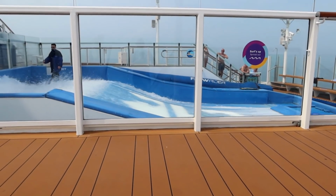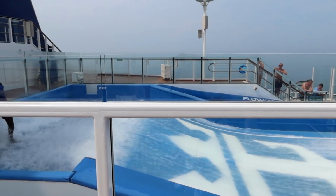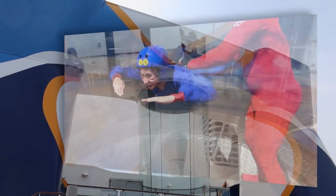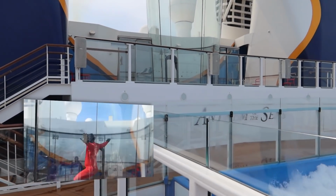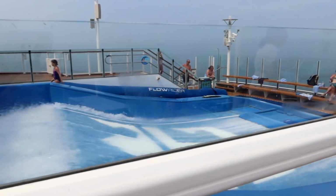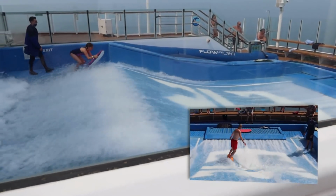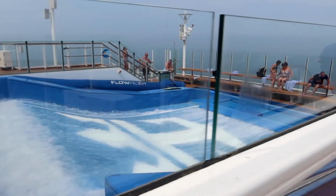So as you can see, there's the FlowRider. Doesn't look like Ripcord's going at the moment, but again you'll see it on screen, Claire having a go. And maybe the guy who was the instructor was quite the professional. And again there's the FlowRider right here. See on screen some guys surfing. This little girl right here, look, she's straight on, she's trying. But yeah, a lot of fun.